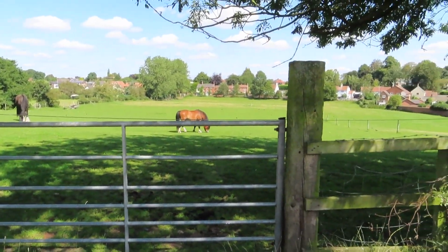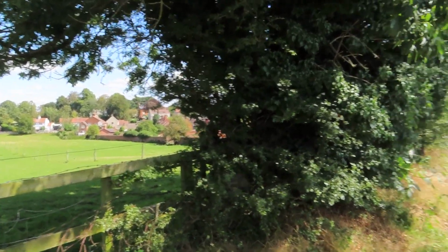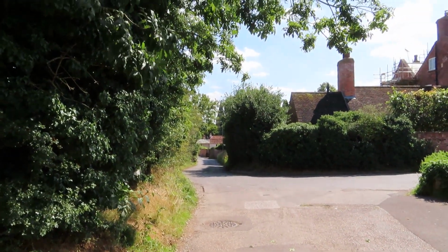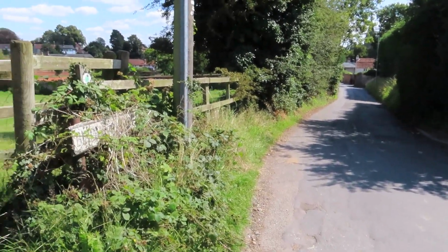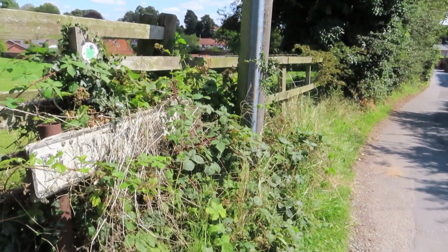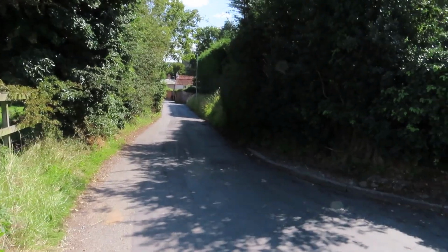Farnsfield, peaceful August, summer sunny day. The path emerges on this side road, which is called Blidworth Road, and the sign at the end. Down here we go.